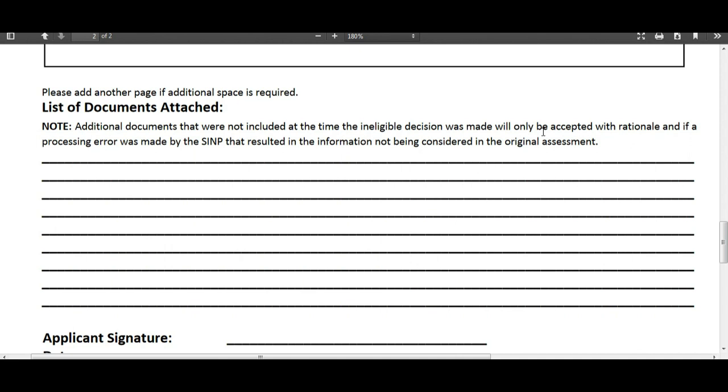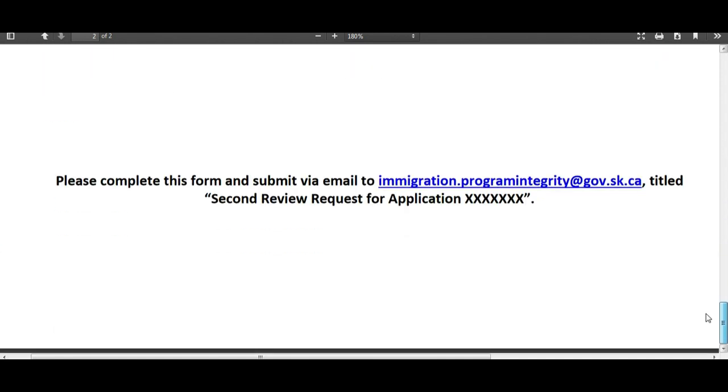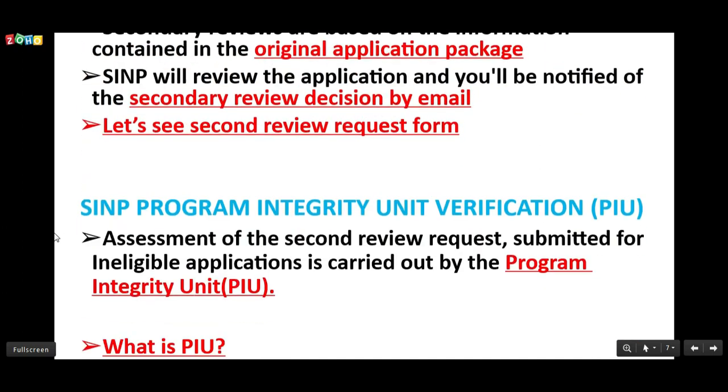Fine. And if at the time of the secondary review any documents are required, they will request additional documents from you. One other reason is, if you think that there was an error by the SINP officials and they did not consider some information as part of your original assessment, then you can also attach that document and say that this document was not clearly assessed, and because of that I got the rejection. Then you have to sign and send this to the email ID, and the title of your email will be second review request for application, followed by your application number. Okay, let's go back to our main slides and move to the next.